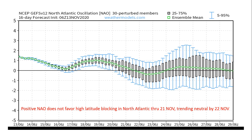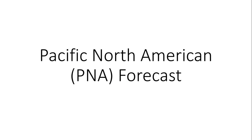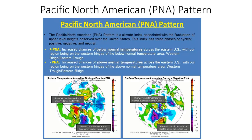Again, that does not favor the high latitude blocking in the North Atlantic, more of a zonal west-east jet configuration through about the 21st of November, trending more neutral in the NAO forecast by 22 November, and then from there on out, pretty much neutral the rest of November. Now on to the Pacific North American forecast, the PNA.